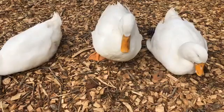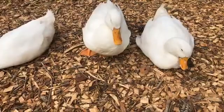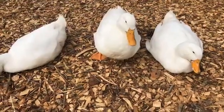And the size of a Pekin duck can range, but it's about 20 inches, so less than 2 feet. And that goes from their crown at the top all the way to their tail tip, which is at the very back of their tail.